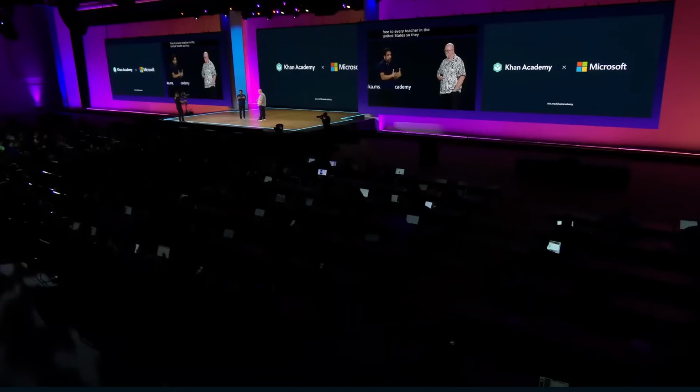I actually think teaching will be the first mainstream profession to really benefit from generative AI: lesson planning, progress reports, grading papers, et cetera, et cetera. And I think if we can win teachers' hearts and minds, then it gives us that much better a chance of also being able to reach students.